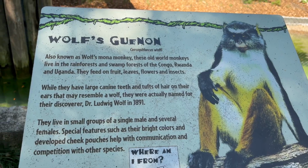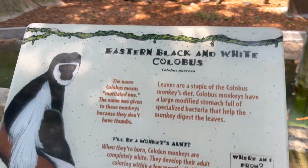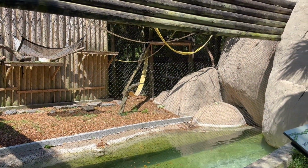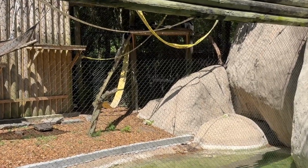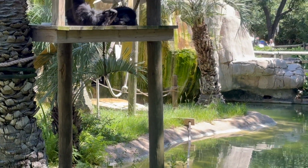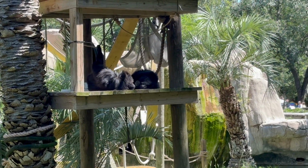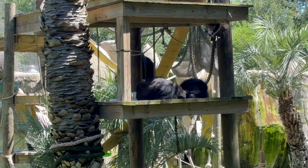Here we have a wolf's monkey, relaxing in that corner over there. And here we have an eastern black and white colobus. Look at these buddies just taking a nap over there. Here we have a siamang. See, the ones at the Gulf Breeze Zoo tend to be very loud. But here, they're just quiet and taking a nap.